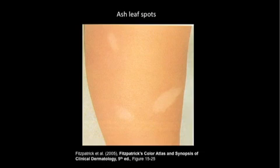So ash leaf spots have this appearance. So this is what ash leaf spots look like. Kind of the reverse of the cafe au lait spots, which are excess pigmentation in the skin. These are ash leaf spots. This patient also has history of seizures, mental retardation. What condition does this patient have? This is a classic scenario for tuberous sclerosis, very high yield.